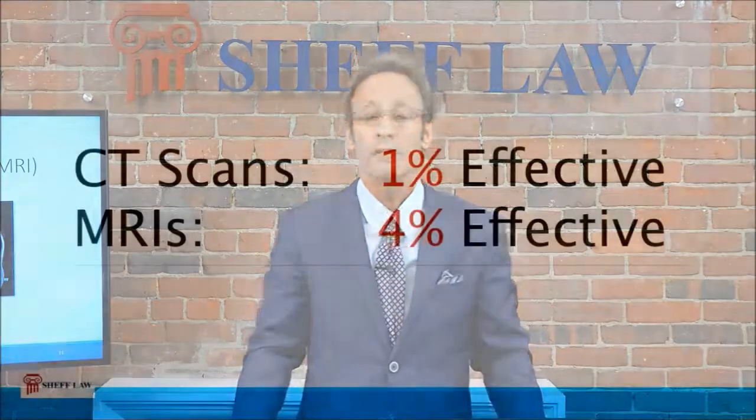It can visualize many properties of the brain, including gray matter versus white matter, including fluids such as blood, trace elements of blood, very important in diagnosing and in identifying brain injury in these cases. And it's just a much more sensitive test. In fact, it's 4 times more effective than CT.